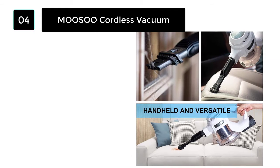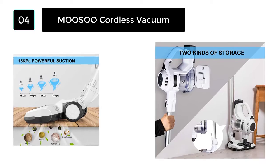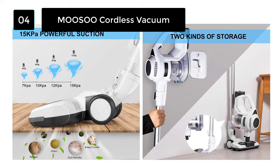It has a small, detachable battery that is lithium-ion. The battery gives you up to 45 minutes of use. You can detach the battery and attach a new one when it runs out. It can convert to a handheld vacuum to reach small crevices and corners.